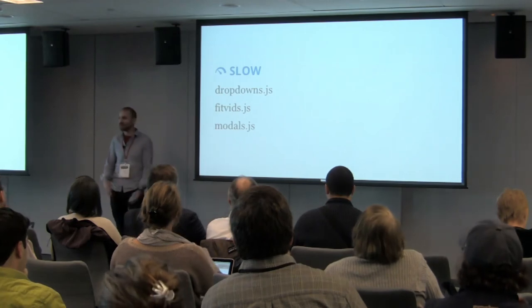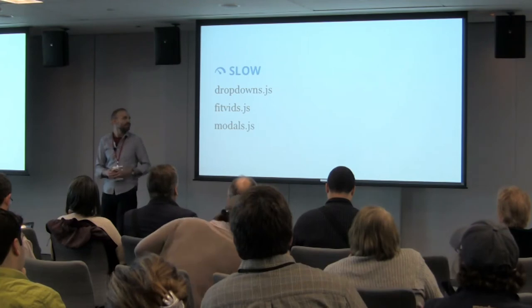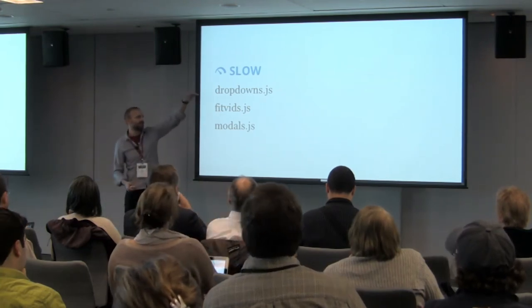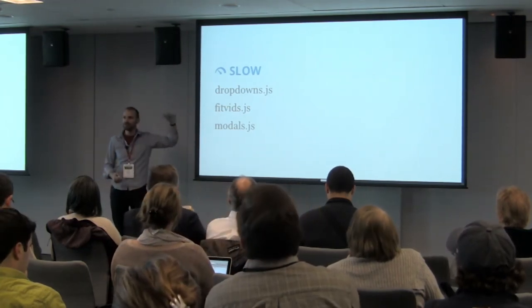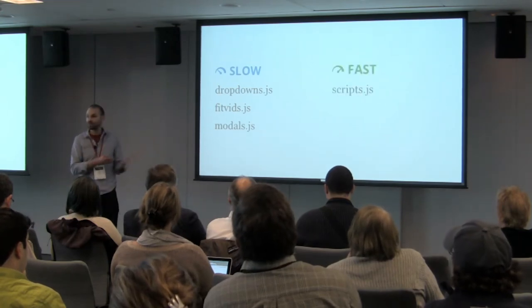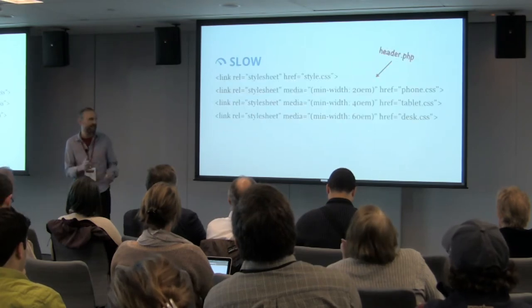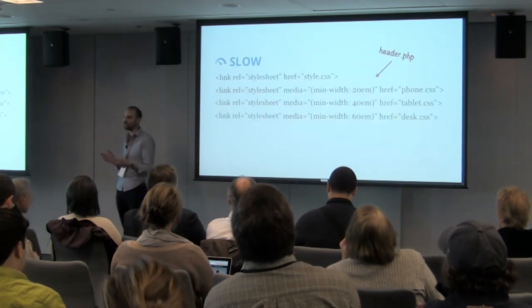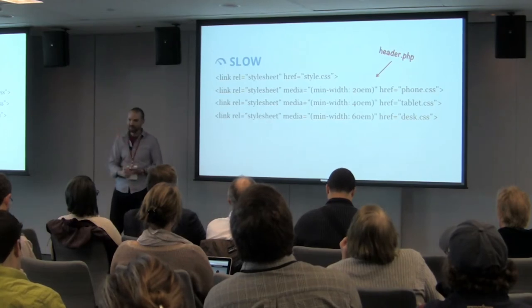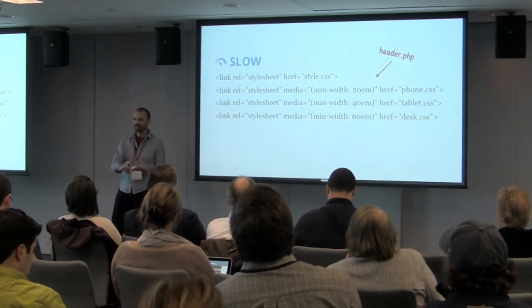So you'll see this a lot, right? Because we pull a bunch of scripts from GitHub or Stack Overflow. So you'll have maybe a script for your drop-down menus, one for responsive videos, one for your modals. You should combine all this stuff into a single file, maybe a scripts.js file, and just load that instead. I see the same thing happen with style sheets, too, where you maybe have your base styles and then your stuff for tablets or for mobile devices or for desktop.